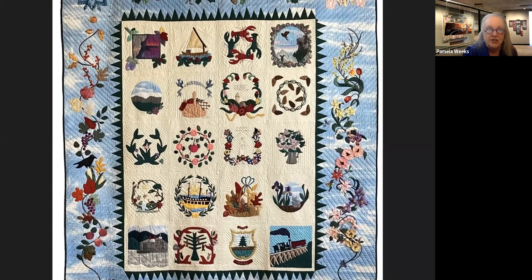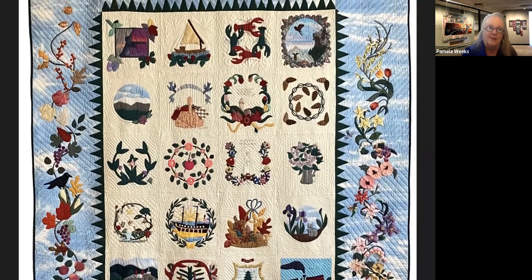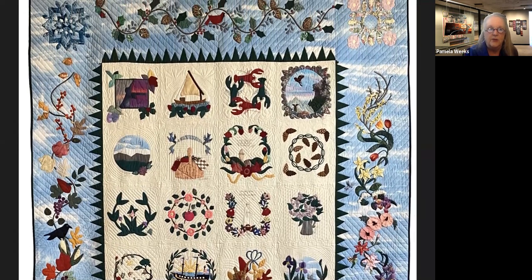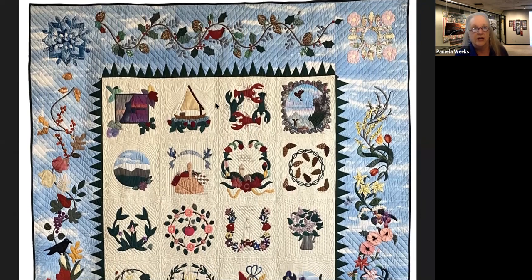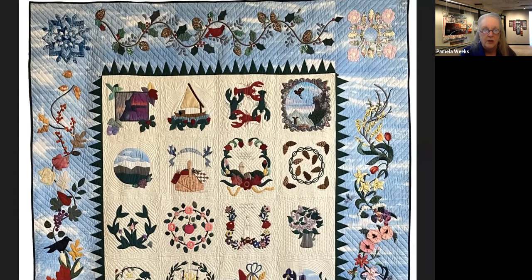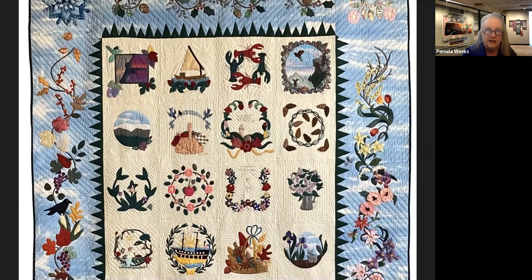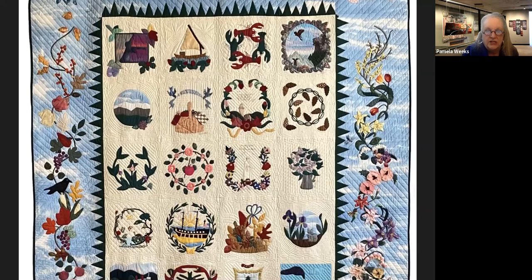But the Kachiko members took it beyond that, and they became the Good Ladies of Baltimore North, Kachiko chapter, and decided to come up with their own New England album. And each border depicts a different season. You can see the snowflake and the pink blossoms on the upper right-hand corner. There's a cardinal and holly leaves in the top border. Spring and summer are the borders on the right and the left. And then each one of the blocks is a New England motif.